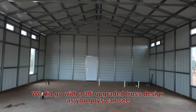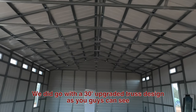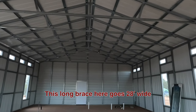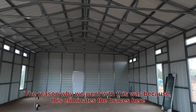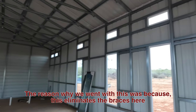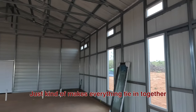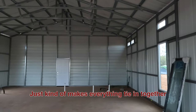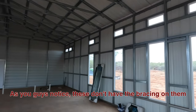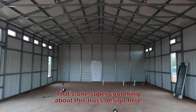We did go with the 30 foot upgraded truss design. As you guys can see, this long brace here goes 28 feet wide. The reason why we went with this is because it eliminates the braces here. That way you're able to finish everything out and it makes everything tie in together. As you guys notice, these don't have the bracing on them. That's one super cool thing about this truss design here.